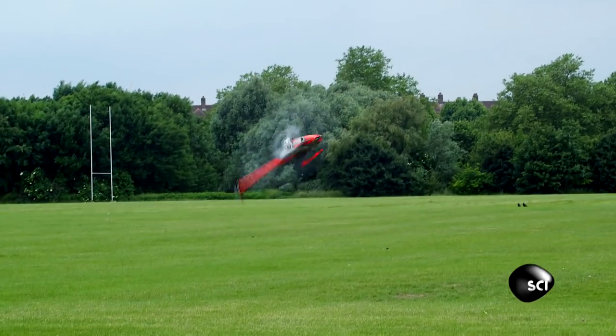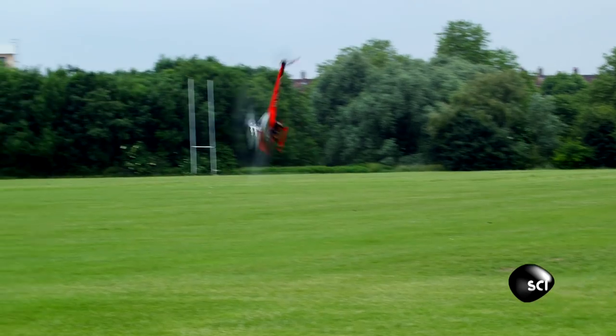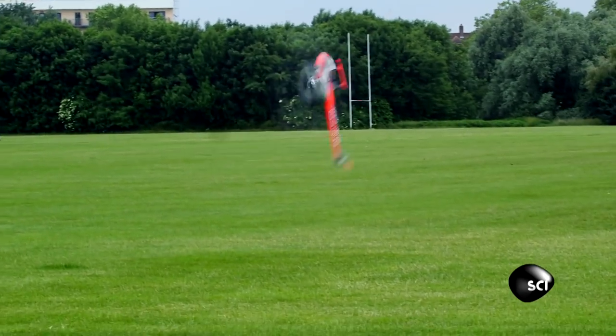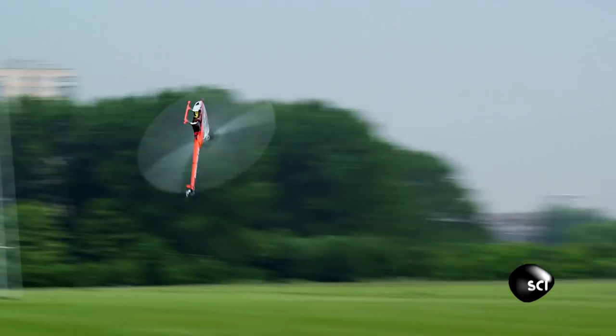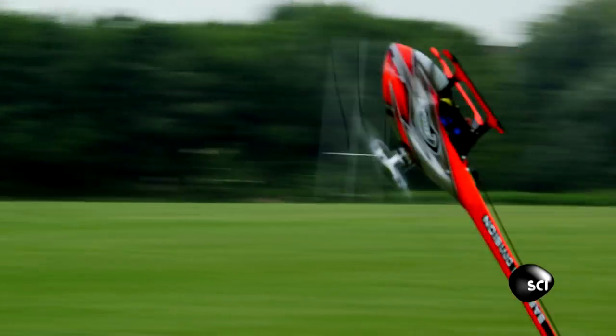My favorite moves are the pyro flip, which is basically a pirouetting while the helicopter is flipping. It happens all at the same time. Another favorite maneuver is the tick-tock. And another favorite maneuver is what we call the funnel, which is basically a tail-down inverted circle.